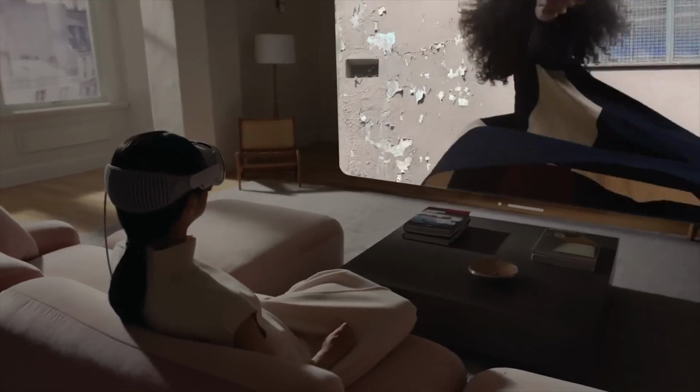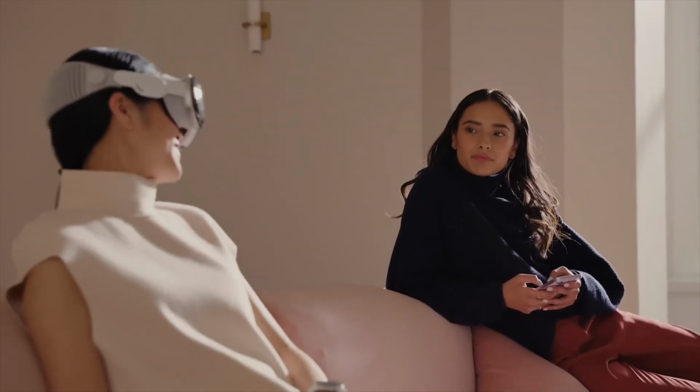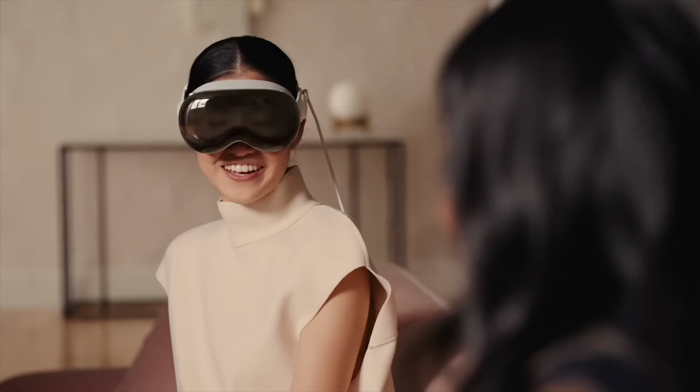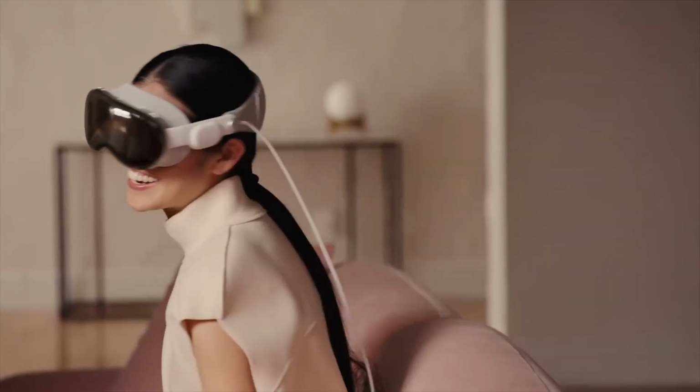Like when someone is approaching you, what you see becomes, if you were fully immersed, you can see the person approaching you, and this person can see your eyes, which I think is a bit creepy, but it is also useful. So we'll see. I can't wait to have my hands on it, even if I live in Italy, so I think I will have to wait a lot, because it will release only in the US at first.